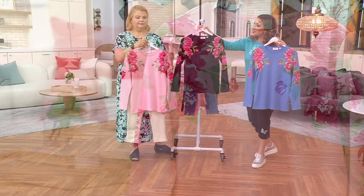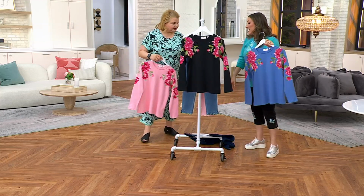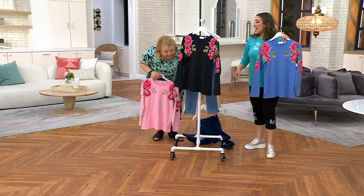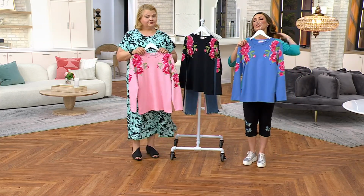So many ways to wear this top, and it's just $44.99. 3 easy payments of $15. Now I'm throwing stuff around. It's okay, that's the theme of the night. Just throw it. Extra extra small through 5X. Beautiful details, and that silhouette is so flattering as well.